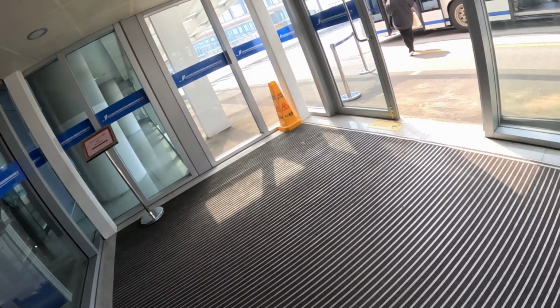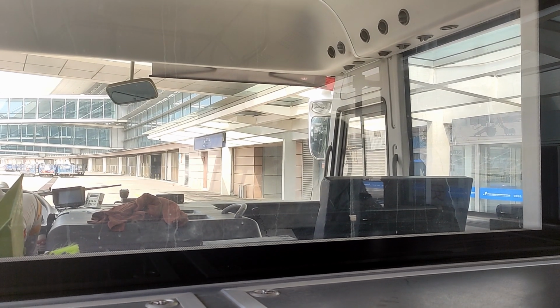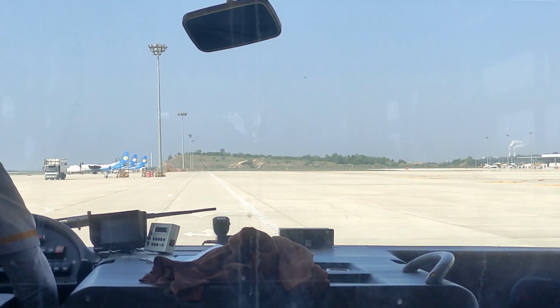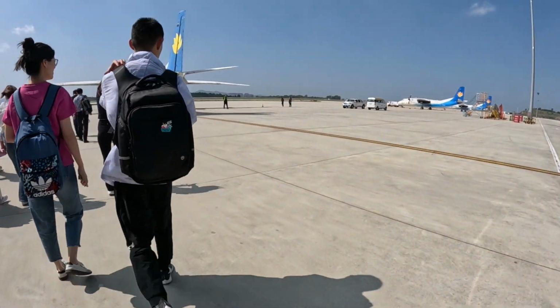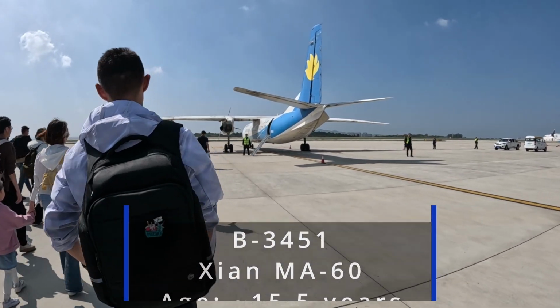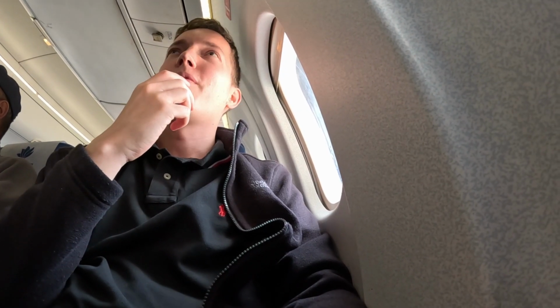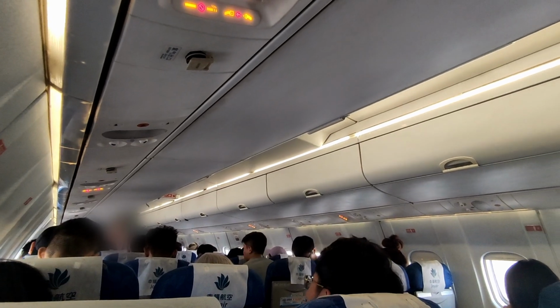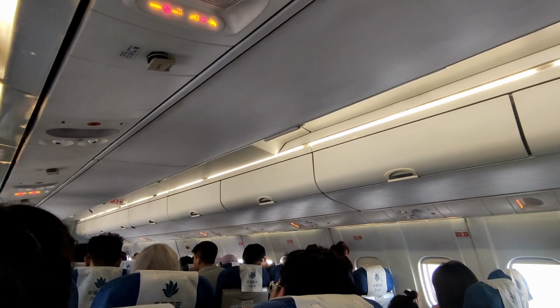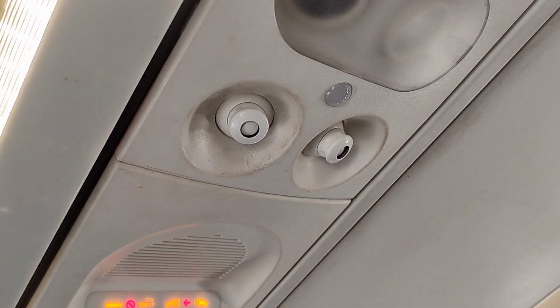Thank you. Board. Oh, that's a bit windy. Yeah, welcome aboard the Joy Air Xian MA60. It's a full flight and there are 2 crew members. They already handed out like water bottles at the entrance. First impression is it looks a bit old, a bit rugged, but let's see how the flight goes. Flight is only like half an hour long and we should get going soon.